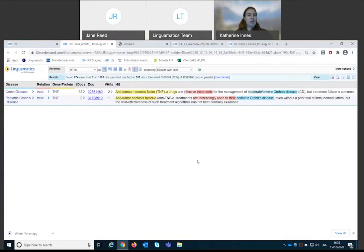So the information I'm showing you up on the screen here is similar to one of the examples Jane showed in her slides. So we have our disease, we have the relation, and then we have our gene. And the columns you'll see have a color attached to them, and that color is being shown in our hit highlighting in the corresponding shades.